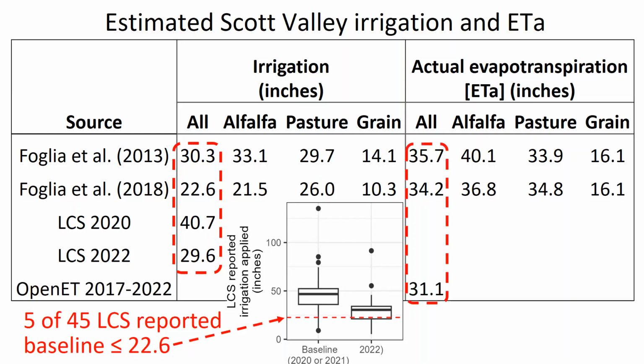I'll present in a few minutes here the results from OpenET for average across this period that the evapotranspiration was about 31 inches. These are not exactly from the same geographies. There's differences in the field boundaries of the polygons and all that, but just wanted to point out that the major difference here is not discrepancies in how much water is being transpired. It's differences in how much water is being applied in irrigation.